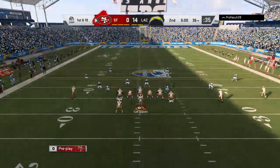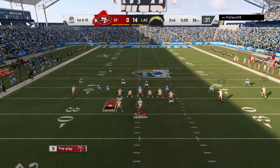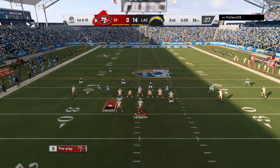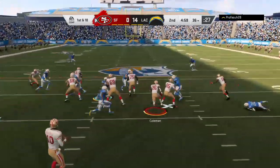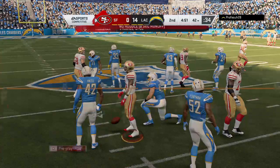Here we go. So from the 36 now, 1st and 10. 12, 12. Mike's 49. 61. Matchbox White. They'll run here with Coleman out of the gun. And he puts his head down and gets up to the 42 for a gain of about 6.